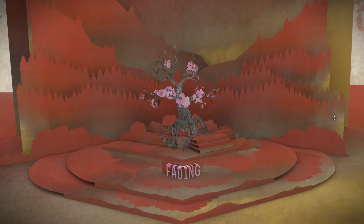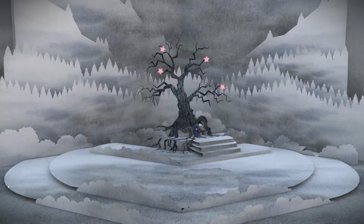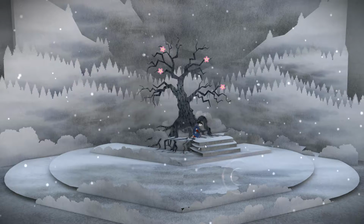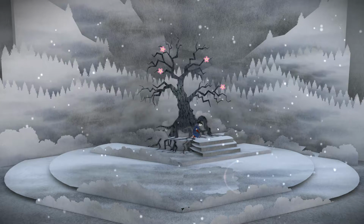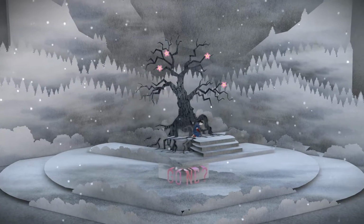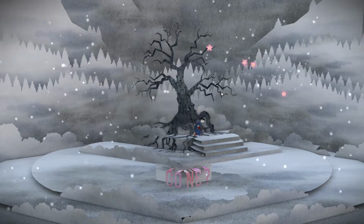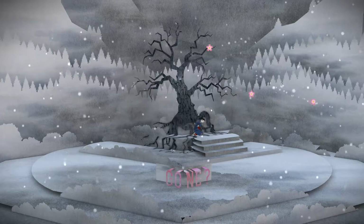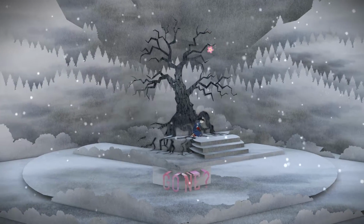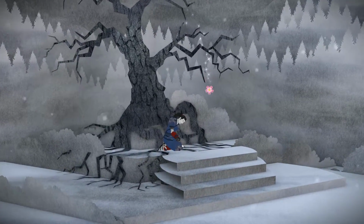So it has a pretty paper-thin story to it about a cherry blossom tree that's dying and the need to bring it back to life again. So I guess it's having a feel of that reincarnation sort of thing, or circle of life, this Buddhism feel. And I'm guessing that's the symbology behind everything here.